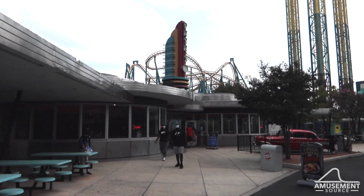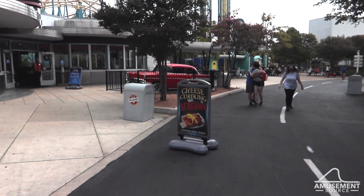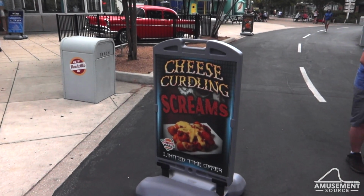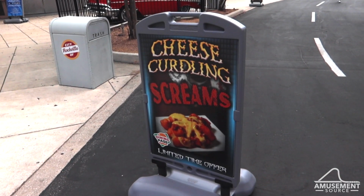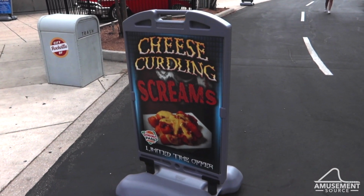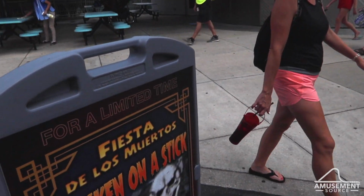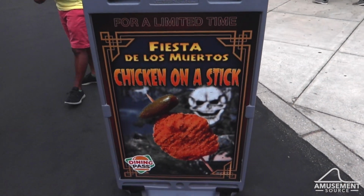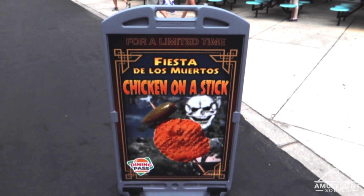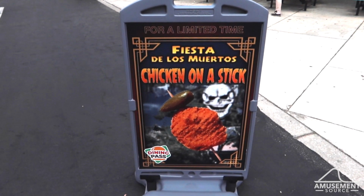And we make our way into Rockville, and here at Pete's Eats, you have the cheese curdling streams, which are on the dining pass. Still just kind of giving you an overview of the specialty food. So you can see those there. Those are cheese curds with what looks like maybe barbecue sauce and nacho cheese on them. Let's see what's on the other side of here. Okay, here you go. You can also get Fiesta de los Muertos on a stick here at Pete's Eats. So if that sounds like something you would like to try, then you can do both of those on the dining pass.